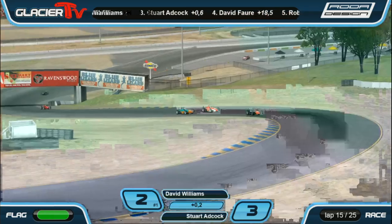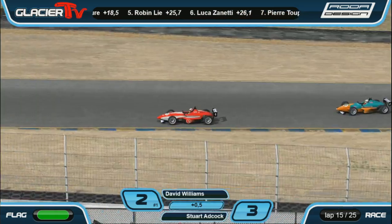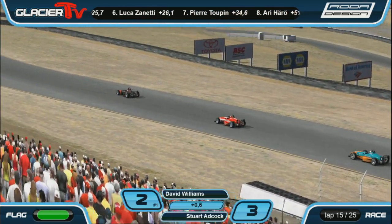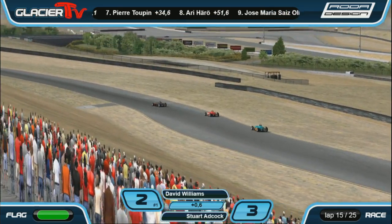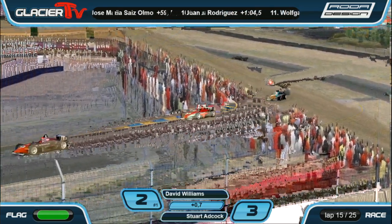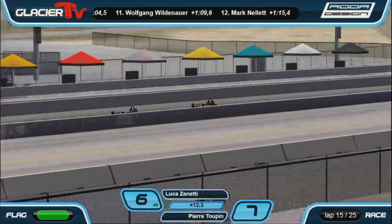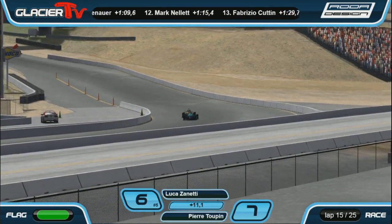Just backed off a little bit there, but he's got the drive going to turn 2. They almost touched there. I was going to say, if Adcock could keep it going on that right-hand side, wide through turn 1, he would have had the perfect line into turn number 2, but he just had to back off the throttle a little bit there to stop himself running into the back of David Williams, and that gives Williams just a couple of corners of breathing space.